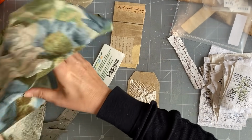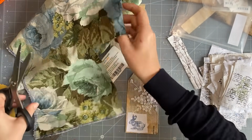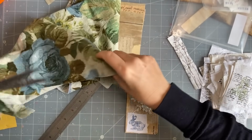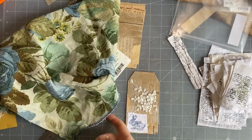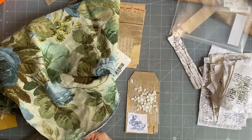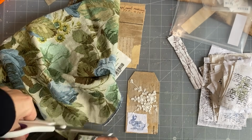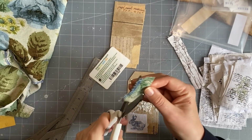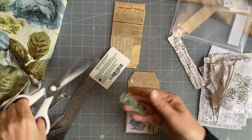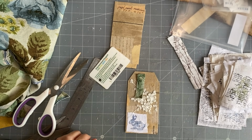I'm thinking, you know what I could like is, I do love this fabric, so I don't want to waste it. Might just trim. This is curvy here. I better get my better scissors. Just a little piece, because I'm really liking the colours. And I'm going to grab my, where did I put them? Over here. Is that the one? This is the one.